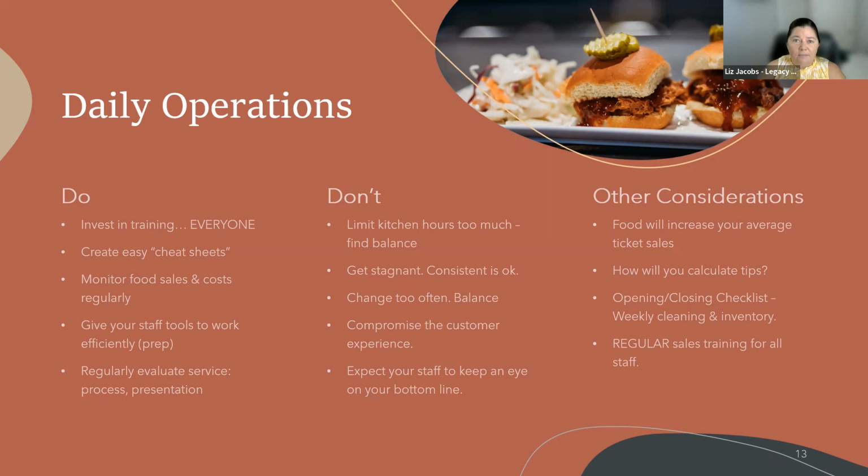A suggestion and something that worked for us was we had a limited menu available at all hours of operation, something very simple that the bar could kind of jump in and help. But then during the main happy hour to dinner hours, we did have the kitchen in full operation. And that allowed us to find a little balance in regards to still having food available, but also not having full kitchen staff there during these hours, when you may most likely not have food orders coming in.